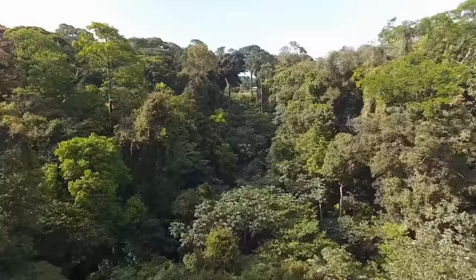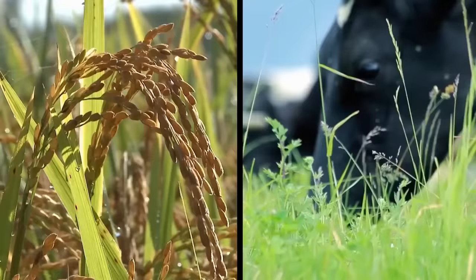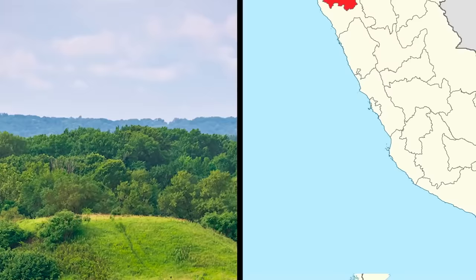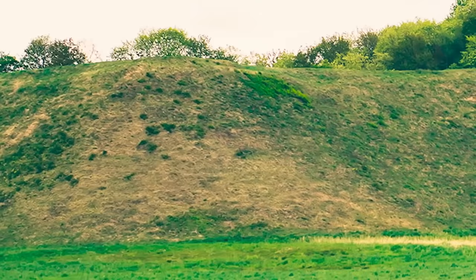Archaeologists found a mound in the Amazon jungle that stood as tall as a 5-story building and stretched on for about 2 acres. The mound was part of an agricultural background, with rice paddies and cow pastures. It was overgrown, there were people living nearby in the Peruvian city of Jaén, and it didn't appear to be anything important. It was just a mound.